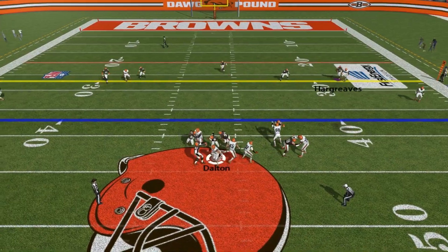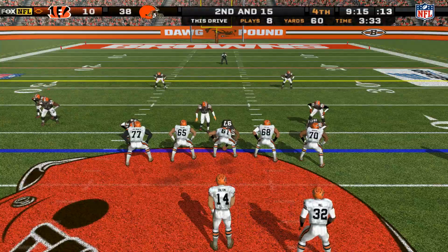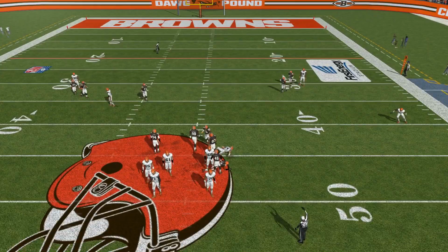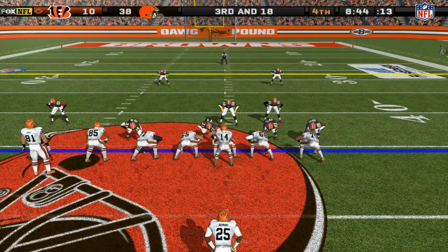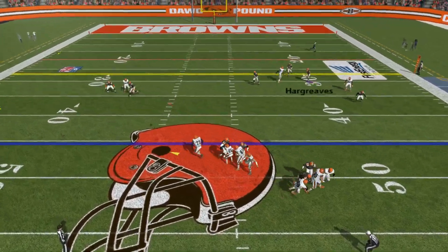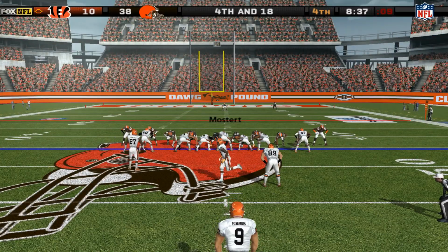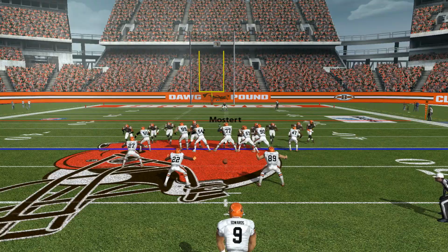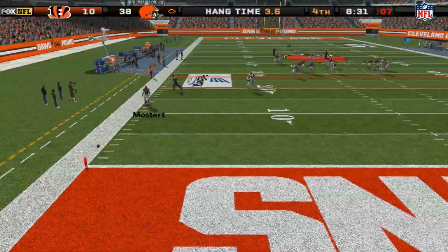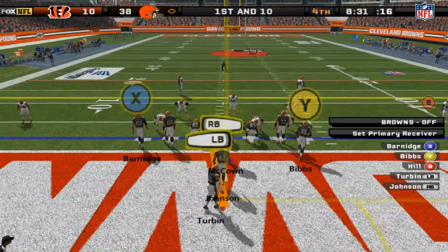Dalton goes back to pass again and is sacked outside the 40. So from the 42, 2nd and 15, Dalton is sacked again, this time by Johnson Badamosi. 3rd and 18 now. Dalton goes back to pass and floats one out there, almost intercepted by Badamosi. 4th and 18, and they decide to punt it this time. Can they pin the Browns deep? And they do, inside the 5 at the 2-yard line.